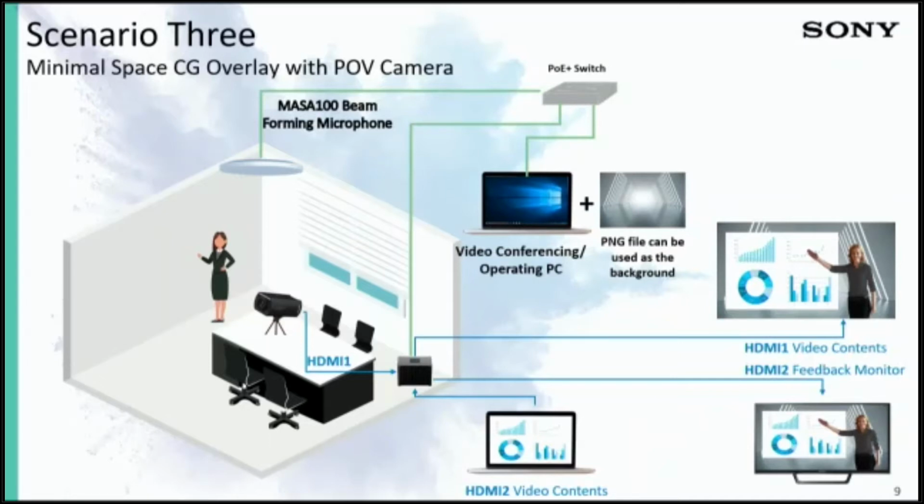But we're going to be using the chroma-keyless CG overlay, and what that means is basically we're going to use a green screen without the green screen. Perfect when you have minimal spaces or when you're in your home office and you'd like to make your presentations more professional. You can upload your own PNG files for a background.